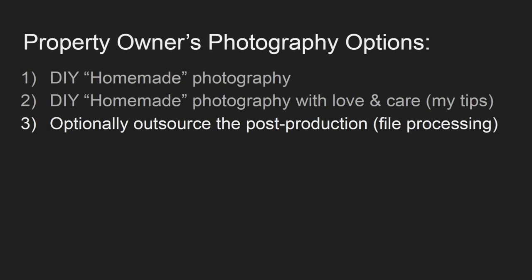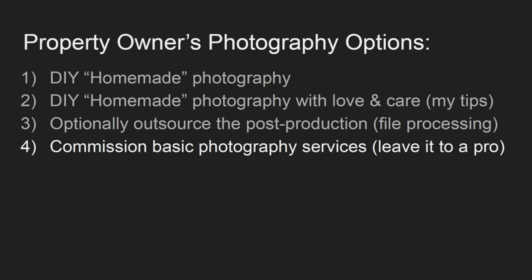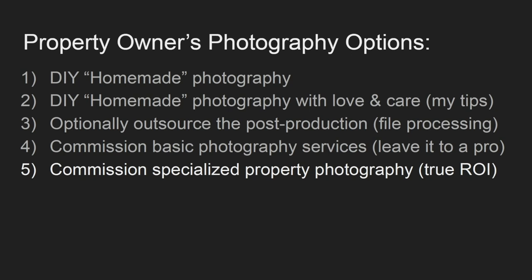Property owners' photography options are as follows. Number one, do-it-yourself homemade photography. Two, do-it-yourself homemade photography with love and care using my tips. Three, optionally outsource the post-production, get someone to do your file processing. Four, commission basic photography services, leave it to a pro. Five, commission specialized property photography, true return on investment.